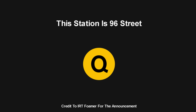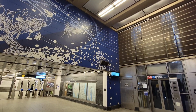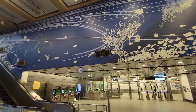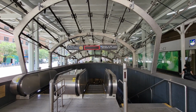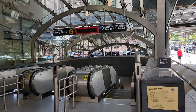This is 96th Street. 96th Street is a newly built station on the 2nd Avenue line. It is the northern terminal for the Q. It has entrances and exits on 96th Street and 94th Street.